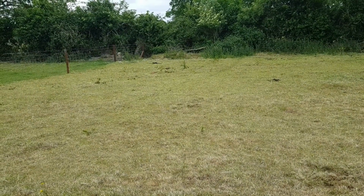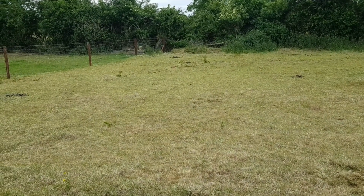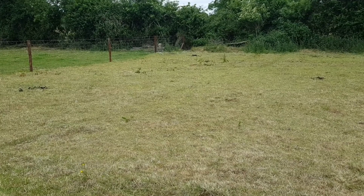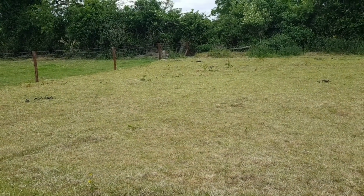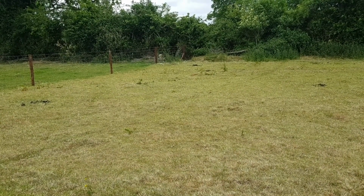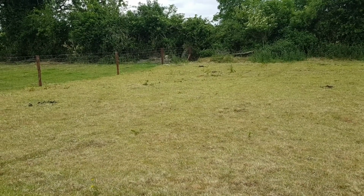Haven't done much with the wildlife garden yet. We'll have to see what happens there. That's probably going to be a project for this autumn and into next spring. It's a bit late now for wildflower seeds and that kind of thing. I'm going to build the pond in the winter time, around the same time as I'm going to do the orchard, November, December. Apparently it's the best time for building the pond, and then plant it up in the spring.